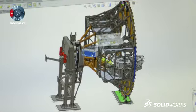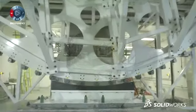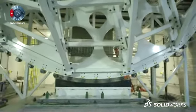A particular challenge we had was correlating the physics models to 3D space, and we used SOLIDWORKS 3D design tables to develop a 2D sketch to allow us to then drill the holes in the right locations and install the very, very heavy equipment in the right locations.